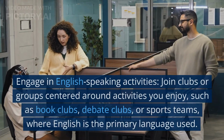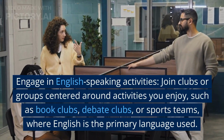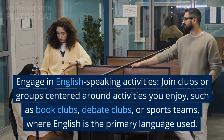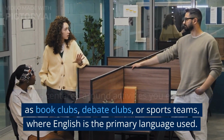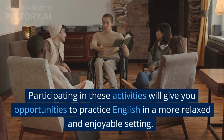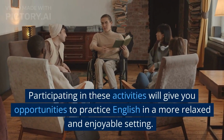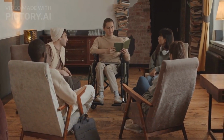27. Engage in English speaking activities. Join clubs or groups centered around activities you enjoy, such as book clubs, debate clubs, or sports teams, where English is the primary language used. Participating in these activities will give you opportunities to practice English in a more relaxed and enjoyable setting.